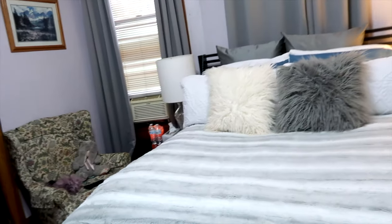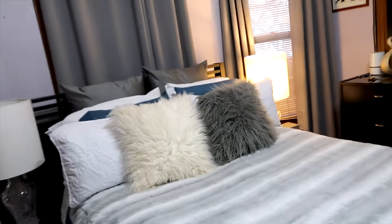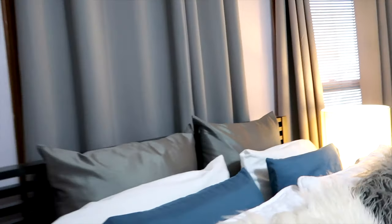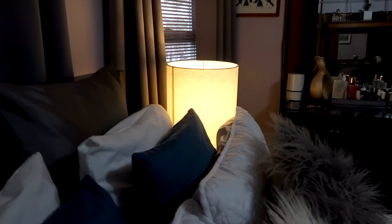It's pretty easy. And not only that, when you go out and you come back in, your bedroom will look amazing, which is what I like. Okay, so let me fix my curtain. Let some sunlight come in.